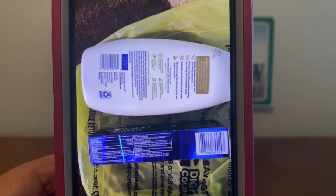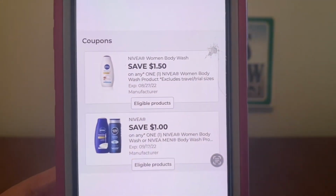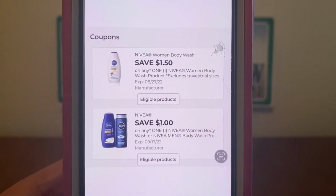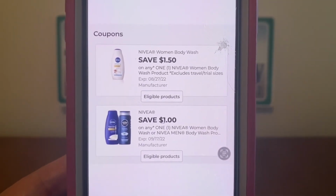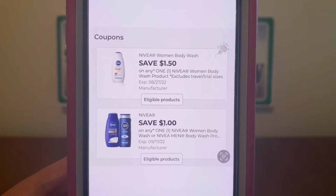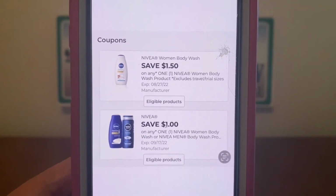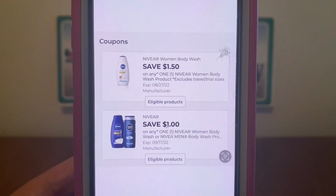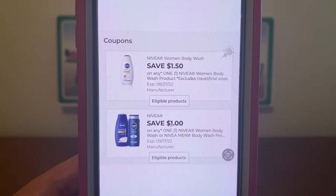Okay, Ranch Fam, now if the Nivea is ringing up $2.50 in your area, we do have some digital coupons that will apply. You can pick up two bottles. Your first bottle, $1 will come off, so you'll pay $1.50 for that bottle of Nivea body wash. And your second bottle, $1.50 will come off, leaving you paying $1 for that bottle of Nivea body wash. So for $2.50, you can pick up two bottles of Nivea body wash that usually retail at $5 a piece.